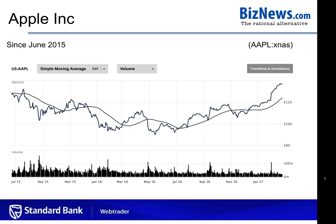There's an ecosystem that's being created here with more than 1 billion of its devices in the marketplace, and those 1 billion devices are in an ecosystem. Once you've bought an Apple, it's actually so much easier to buy another one.